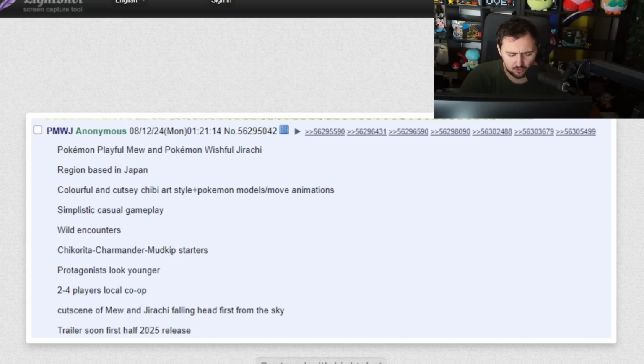Protagonist looks younger, okay. 2 to 4 player local co-op. Well, that's not that crazy. I mean, just local though, interesting, huh? That'd be weird. I guess they wouldn't want multiplayer. Fair enough. Cutscenes of Mew and Jirachi falling headfirst from the sky. Okay. And trailers soon, first half of 2025. Wait. Trailers soon, and then first half 2025 release.